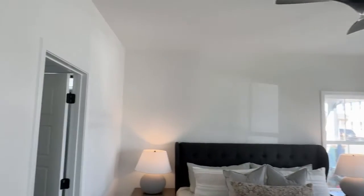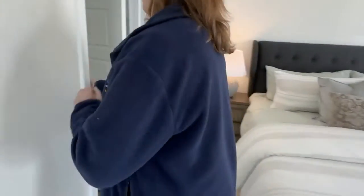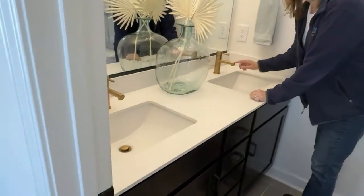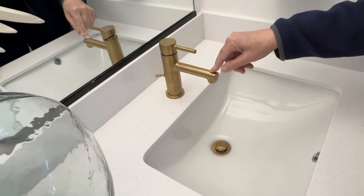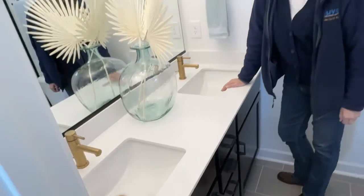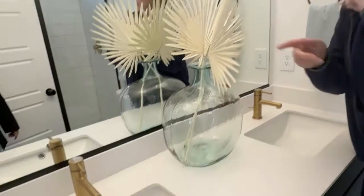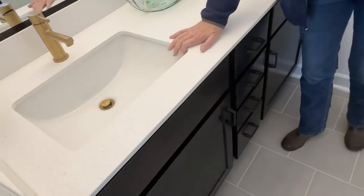And this is a king-size bed that's in here, with the nightstands and stuff. Coming in here to the primary bathroom. Whoa. Look at this. We have brass fixtures. Isn't that nice? I like that. Brass used to be a thing a long time ago, like back in the 80s, I guess. I think my parents' house had brass. It's coming back. That's what always happens. It's like a circle. So we have our double sinks here, undermount.